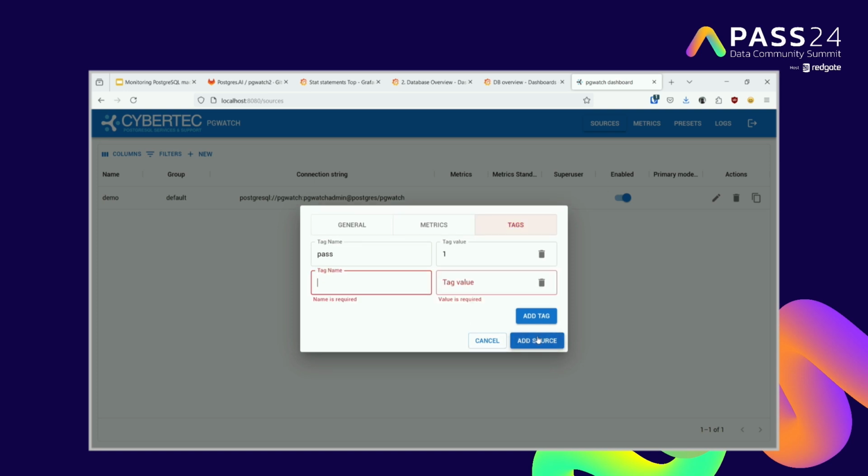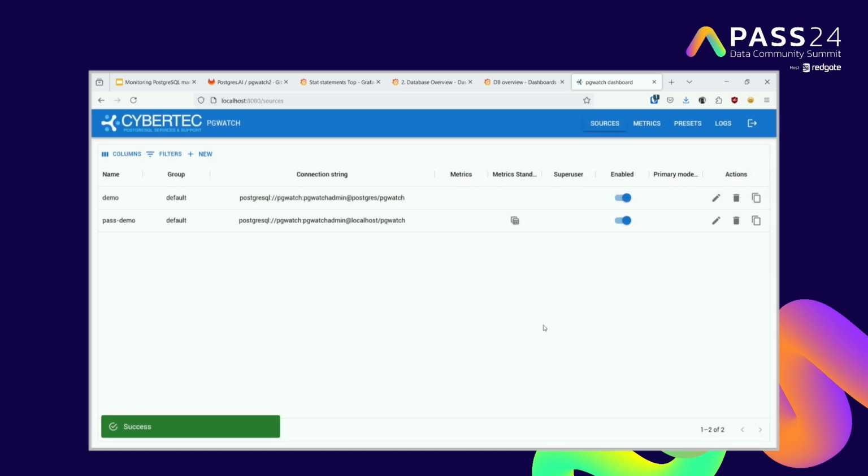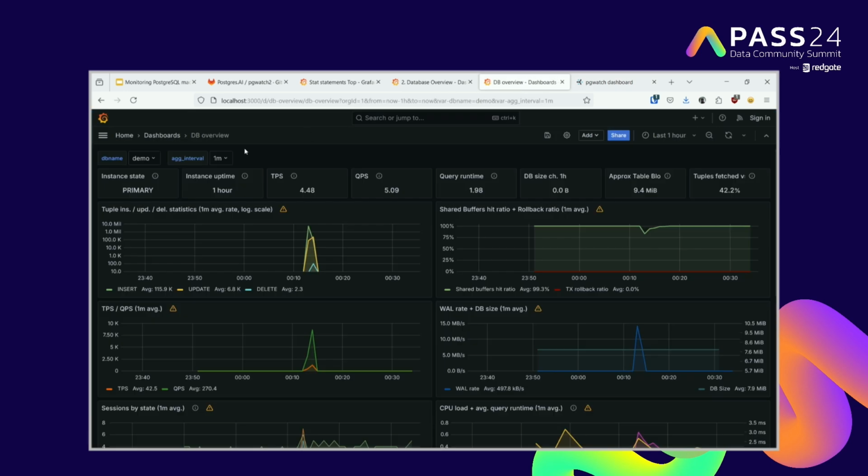And yeah, we just add source, and as you can see, we have this same database, but with a different set of metrics, with different intervals, etc. After some time, usually 1 minute, Pgwatch will refetch the information about new databases and will start collecting new data. The new database will be shown here. So as soon as the new metrics are saved into the metric storage, your Grafana dashboard will see the new database, and you can start browsing it.